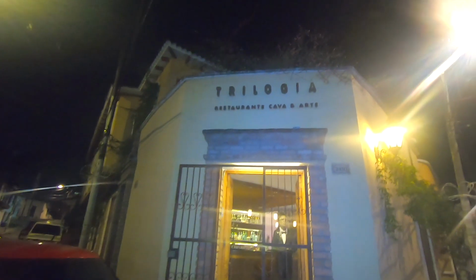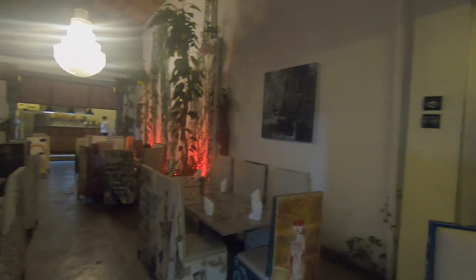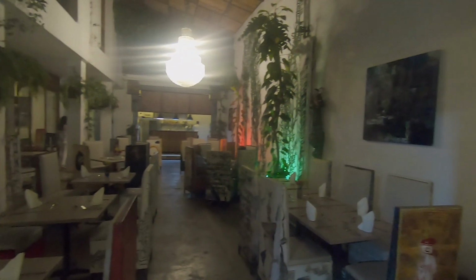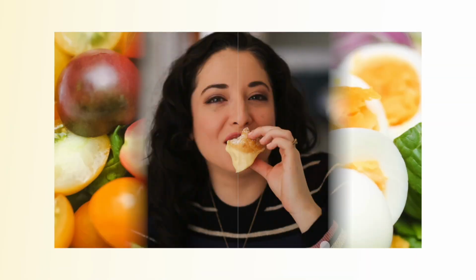I'm Cara Di Falco. I am at Trilogia in Cali, Colombia with Chef Harold Torres, and he's going to show us a very special dish for you guys tonight. I'm really excited. He's been so gracious and so kind. We've had a wonderful meal here already, and now he's invited us back into the kitchen to watch him cook. So we are really excited. We're going to get you back there right now.